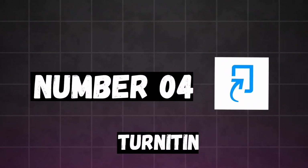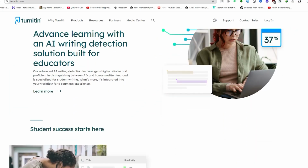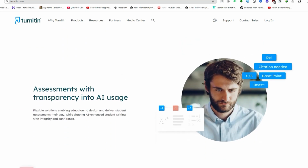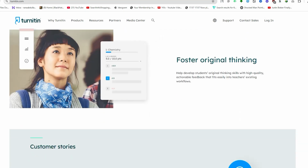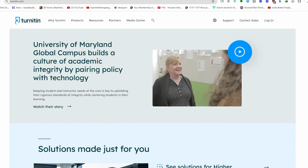Number 4. Turnitin. As teachers gain superpowers, students are upping their game too. The battle between Turnitin and AI-generated essays is heating up. But here's the real question: in a world where machines can write like humans, what does original work even mean anymore?